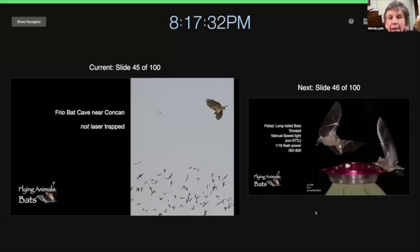It's crazy. There is a wonderful bat cave near Concan, Texas called Frio Bat Cave. It's on private property. There's an entrance fee. And there are millions of bats that come flying out. He said there are like 3 million bats. There are Mexican freetails, I think, if I recall.